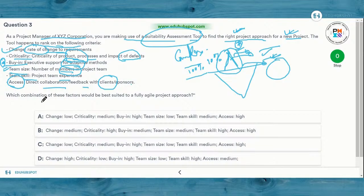Now, the question says: of the factors mentioned above, which of the following combinations would be best suited to fit the agile project approach. In such questions, whenever you see that the word size is high or it is a bit of a bulky question, it's always wise to read the last sentence of the question. And when you see that you have to find the combination of factors suited for agile, you don't even need to read all these facets.